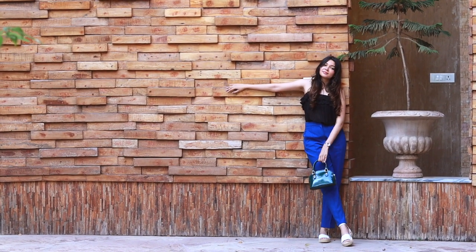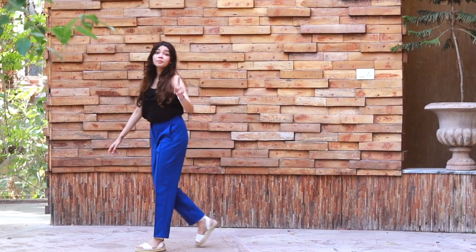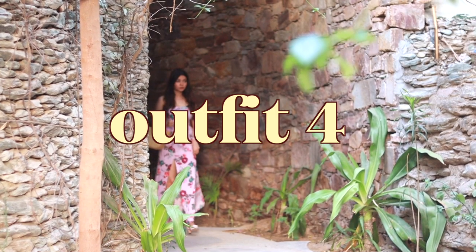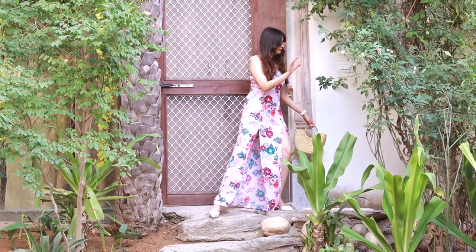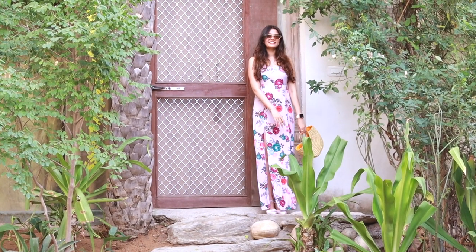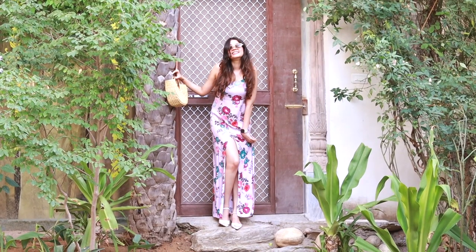And bato bato mein, that's it for this look. I clearly need to learn more on how to pose. Anyway, moving on from the dark to this super colorful look. This dress is at least 5 to 6 years old. When my friend gifted me this, I didn't even wear it for like a year because I was so worried about the 2 slits. But now, I love it so much.